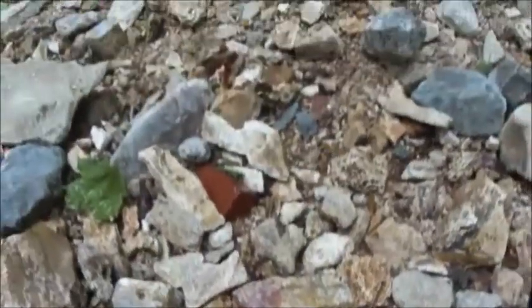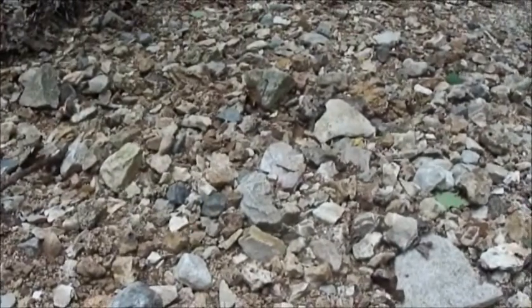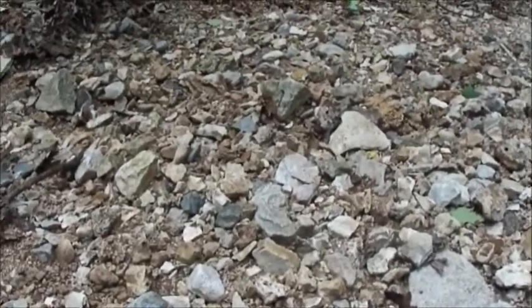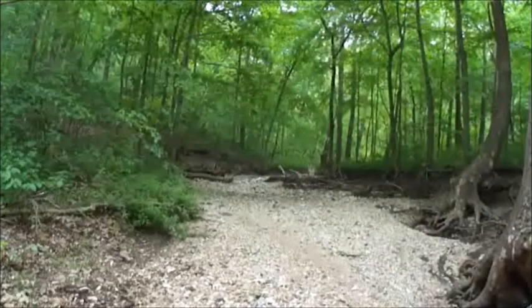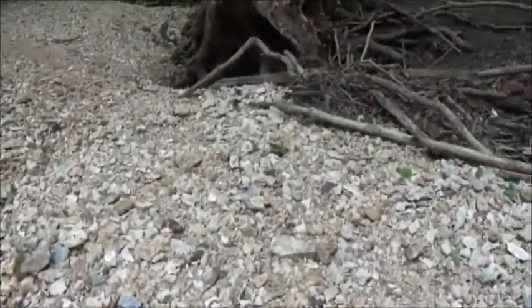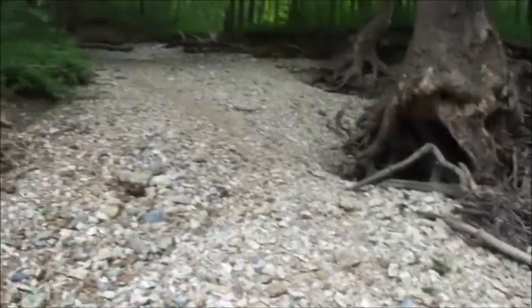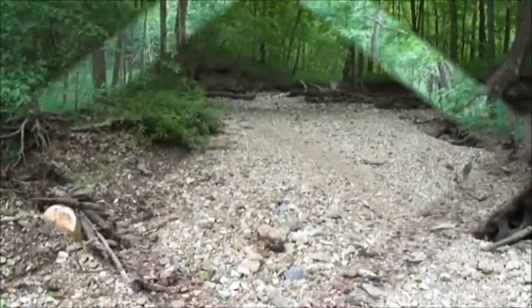Trying to rain on me. It was hot when I got out here, sweating my butt off. Now the rain's falling. It's dropped the temperature down a little bit. It's real comfortable, but it's got so dark underneath the canopy of trees going down through here. Can't really see anything. But if it's big enough, I'll see it. Hope I find another one. If I do, I'll put it on.